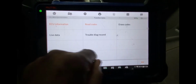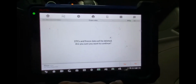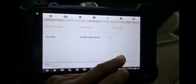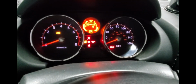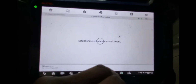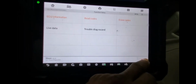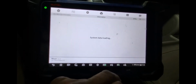Escape, erase, ignition off. I will say yes. Okay, I erased it. I don't see anything there, but it will come back again. You see the light there, it goes off, but it comes back again. So I'm going to read it again. It's still there. Okay, B1049, B1054.